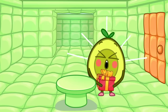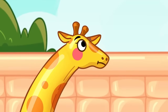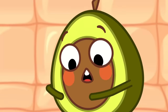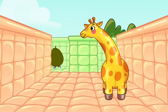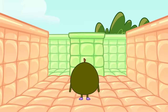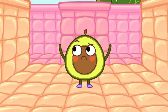Pit! Pit! Mr. Giraffe, can you see Penny? She's right over there. Left! Pit? Which way is left? Correct! Now which way? Right! You can do it, Pit!